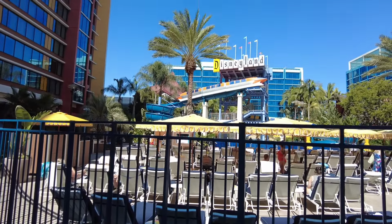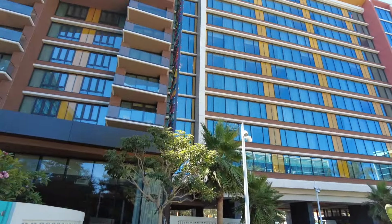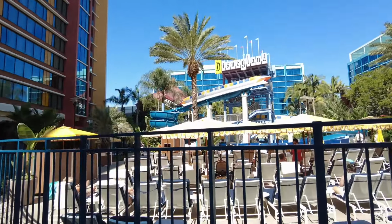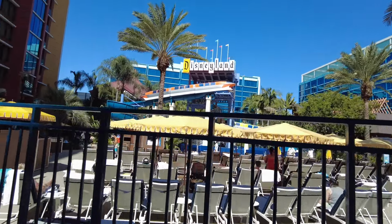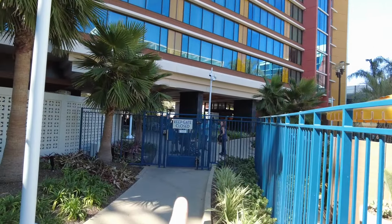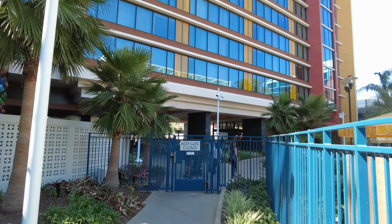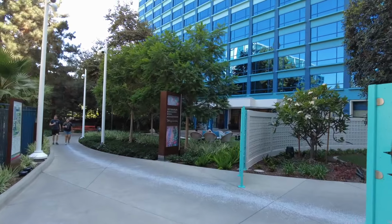So I'm going to do a little tour here of the Disneyland Hotel. This big building here is where I am staying. And here then you've got the pool, that famous monorail slide pool. I might go to the pool a bit later on. And then over here, by the looks of it, it's a bar and grill. And that is one underneath the Discovery Tower, which is the DVC Tower. But right now, let's head this way towards the main building.